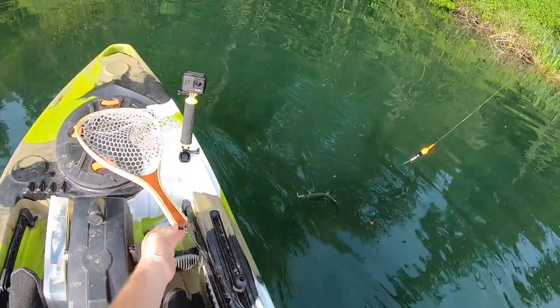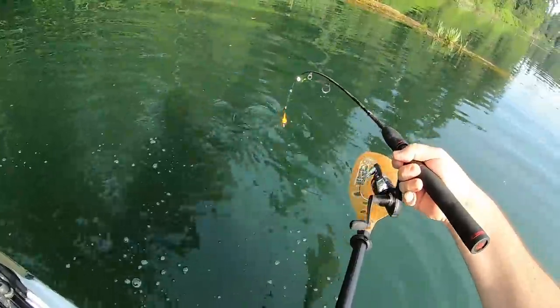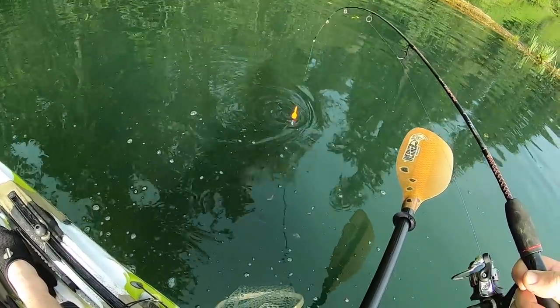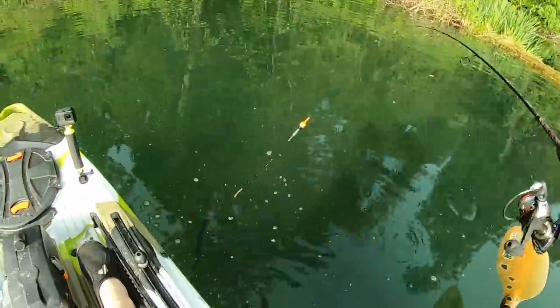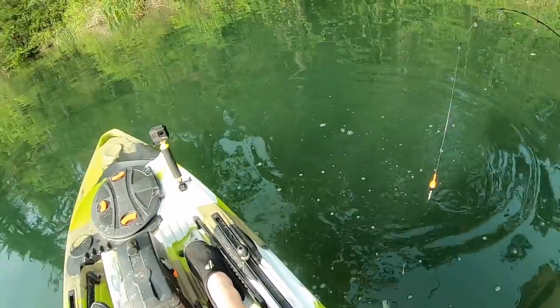What the heck is this? Oh, it's a small rainbow. Whoa. Oh, there he is. Look at that. Come on, come on. Oh, he's not ready yet. He's not ready. Oh, that's crazy. I did not expect a trout to bite here, guys.